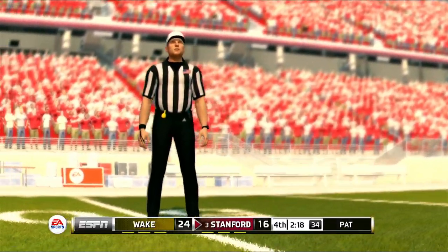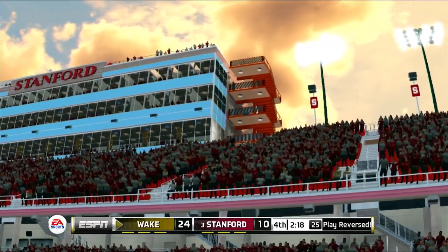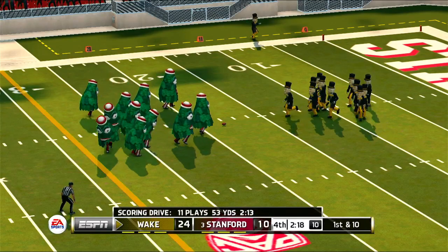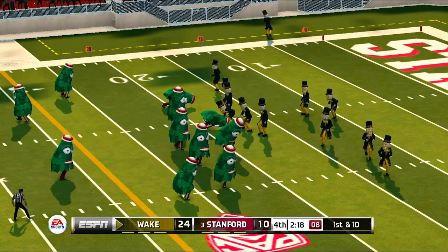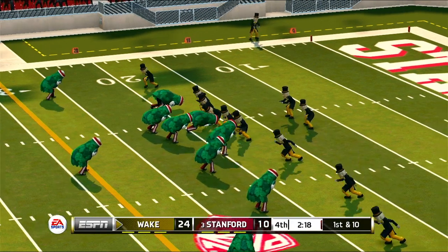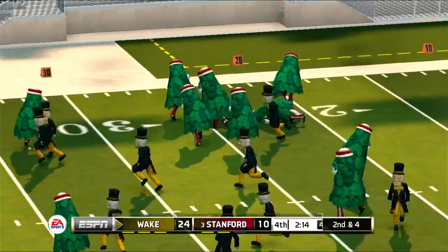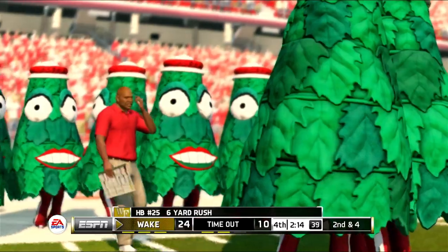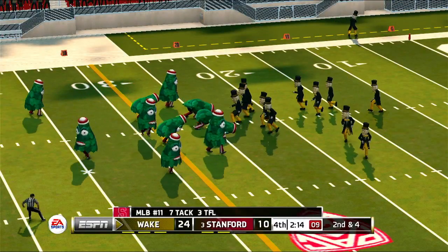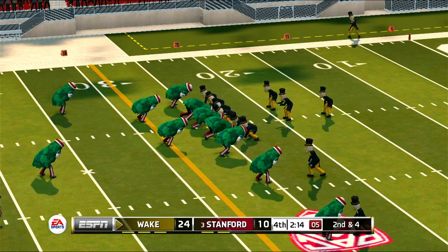After review of the play, the ruling on the field is reversed. So after the review, they reversed the call on the field. A little more than 2 minutes to go in the fourth quarter. Tries to get around the corner. Tackle outside after a nice pickup. Stanford will take a timeout. That's their first of the half. They're about 4 yards away here on second down.